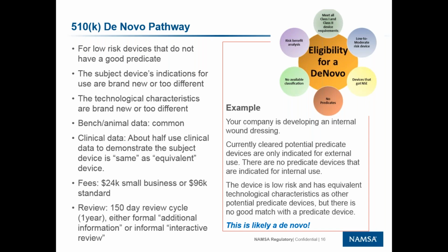Very common to include bench and animal data. About half of these will require some sort of clinical data because you need to demonstrate that you are as safe and as effective as the other devices that are in your group. So if you're making a new knee, even though your knee is completely different and amazing, you still have to be as effective and, quote, like the other knees out there. So you might need to do some clinical data to show that. The fees for de novos have gone crazy up in the last few years. So right now for a small business application, they are $24,000. For a standard company, they are $96,000.